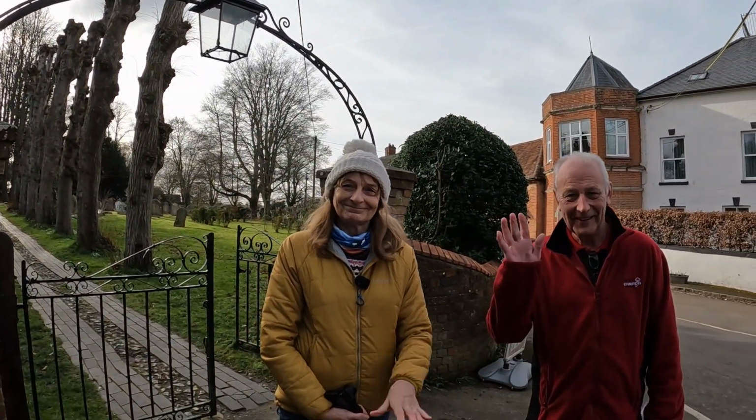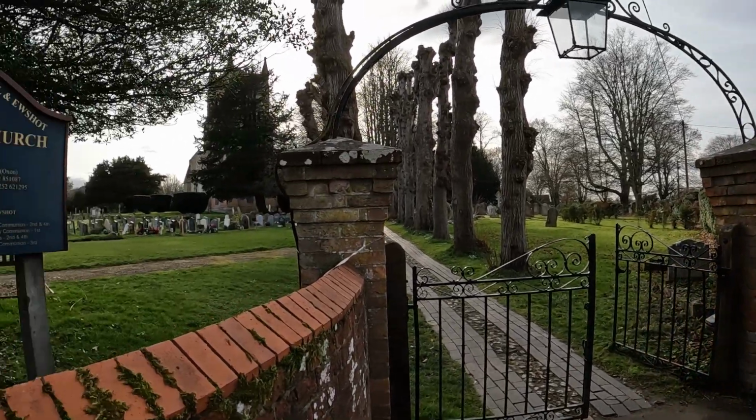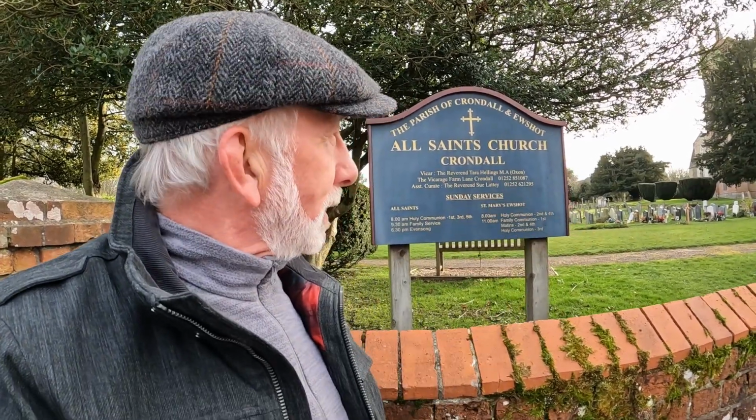Here they are, Cynthia and Steve. They're all kitted up, ready to go. And we're going to have a walk around the outside, and then we're going to go inside and have a look at what we've got inside there.